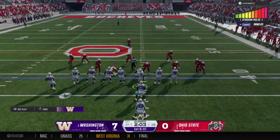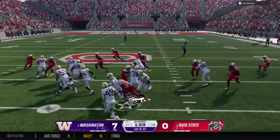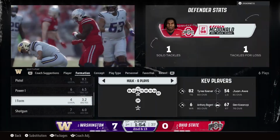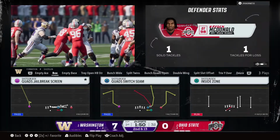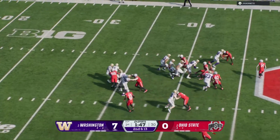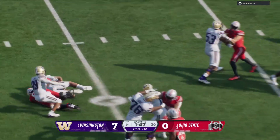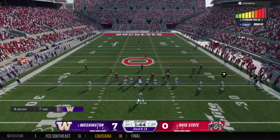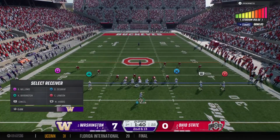First down and 10. Behind the line, it's a loss of 2. Running play goes backwards. Now the offense is set up at 2nd and 13.